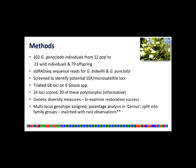Bear with me here, I know this is overwhelming, it's genetics, and I'll make it really quick. So I extracted DNA from 102 Gossia gonoclada individuals, and that was across 12 populations. There were 23 wild individuals sampled, and this included all of the parent trees from the original recovery action plan, and then 79 of the offspring.